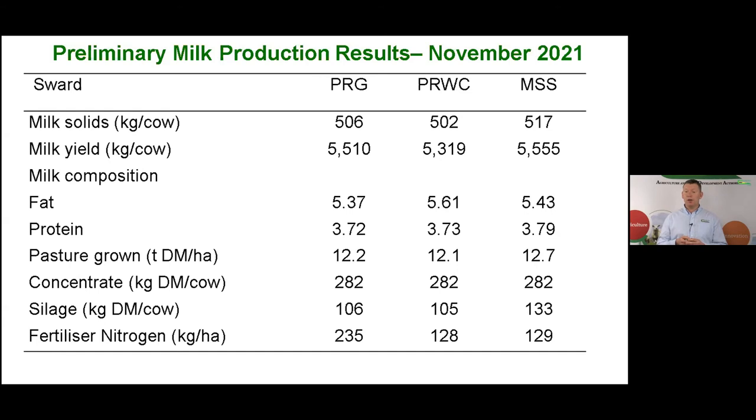Pasture productivity is very similar across the three sward and nitrogen levels at 12.5 tons of dry matter per hectare in 2021. That's reduced a little bit because of drought overall, but also because of the reseeding. 25% of this area was reseeded in 2021 and prior to reseeding was excluded from the data. Concentrate levels very, very low, and silage imports very, very low. And finally, fertilizer nitrogen use during 2021 was 235 kilos on the perennial ryegrass and 128 and 129 kilos on the two grass clover and multi-species swards.